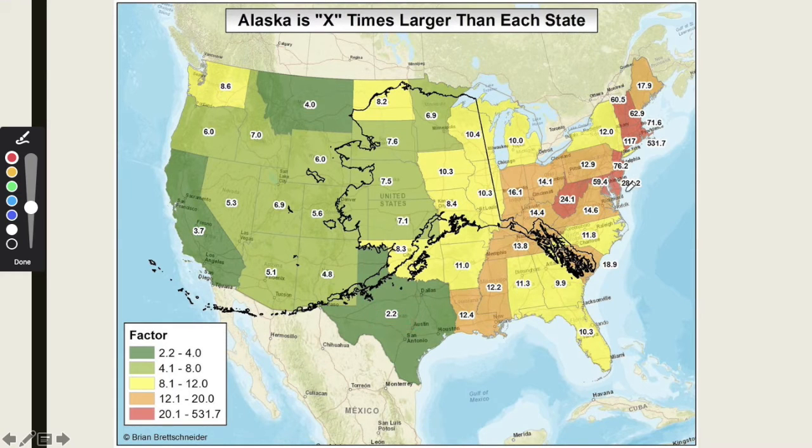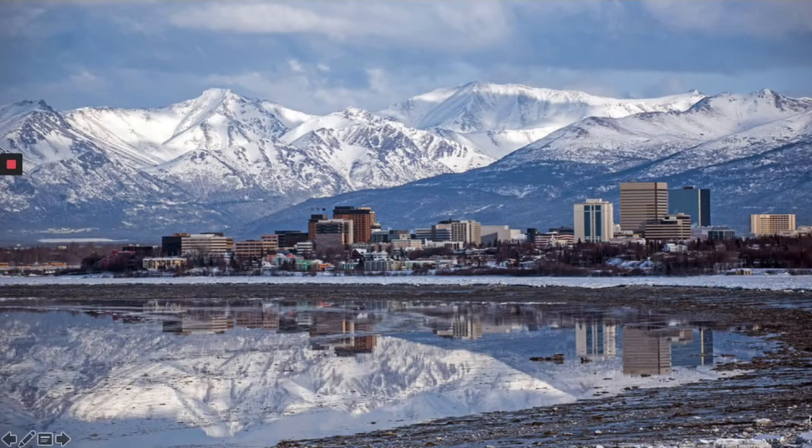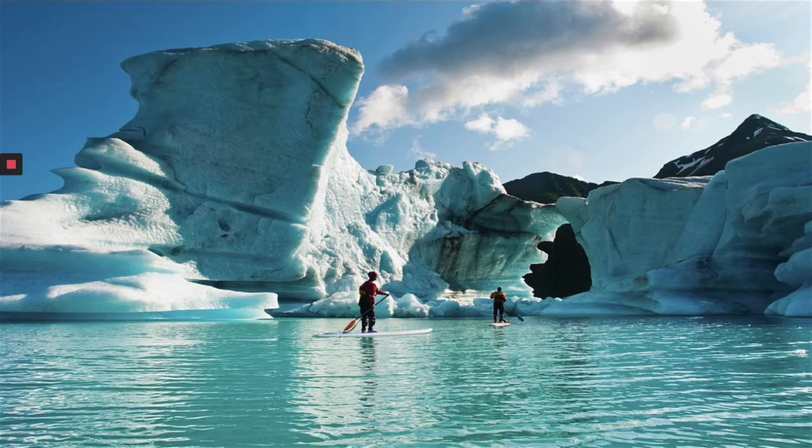And if you look at our smallest state, Rhode Island, 531 Rhode Islands can fit inside of one Alaska. So that gives you an idea for exactly how big the state of Alaska is. Alaska is a beautiful state with lots of snow-capped mountains. Not a whole lot of people living there, though.